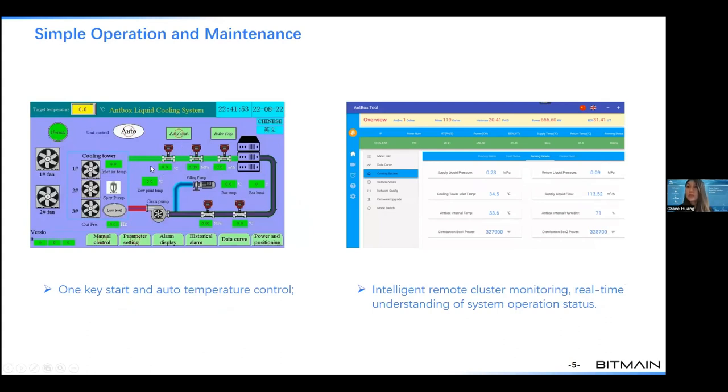For control, we have implemented local and remote one-click start, which makes operation and maintenance of our product easier. We have automatic temperature control in the system, which is easier for our clients to operate. At the same time, we developed intelligent remote cluster monitoring software for large customers, which helps them understand the system better.